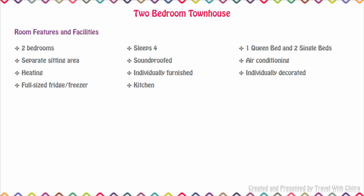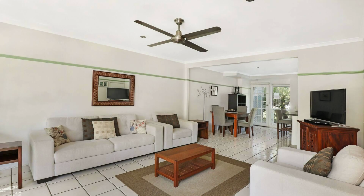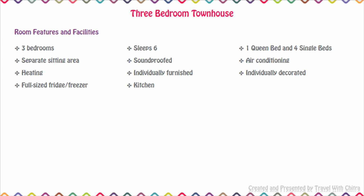Room category 1. You can see on the screen details like room size, bed type, room view, amenities, facilities, and images, etc. Room category 2.